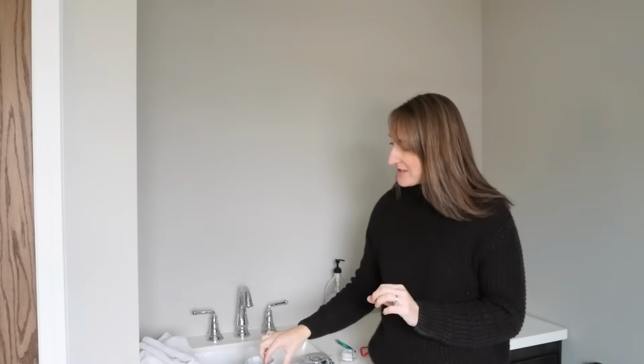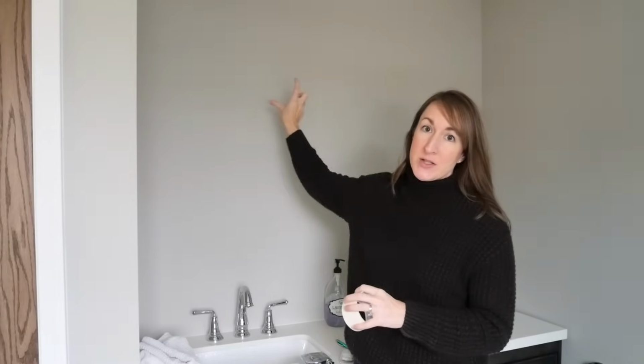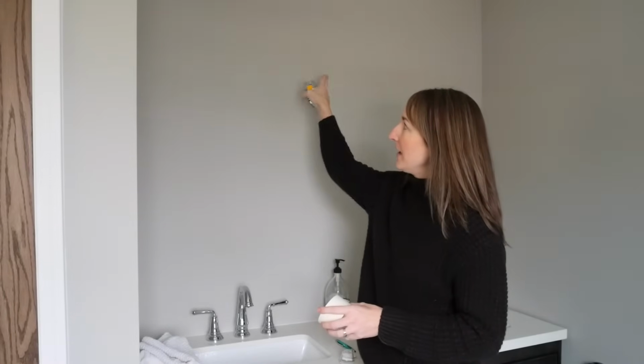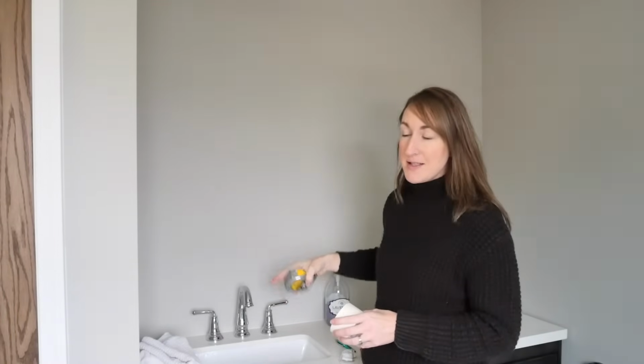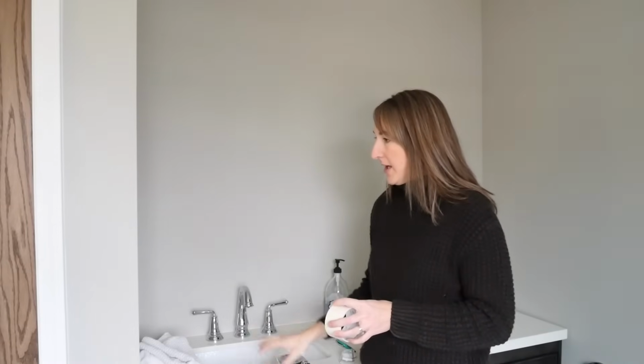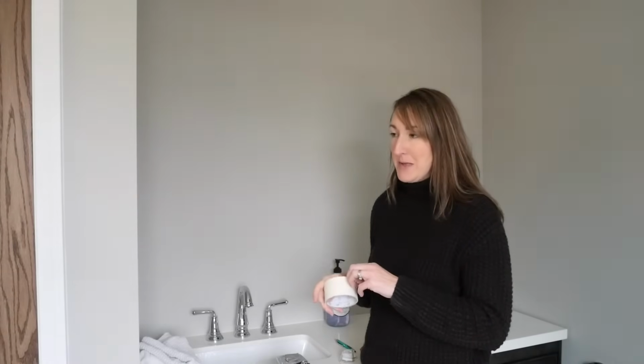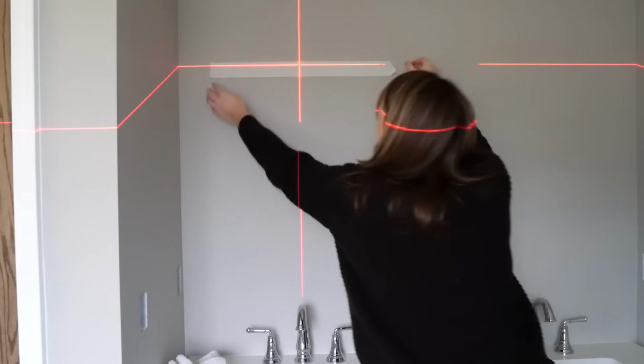One of the things that I did during the framing stage was I asked my contractor, Al, to put blocking for where the mirrors and the towel bars were going to go, because there's nothing worse than trying to figure out where studs are to hang heavy things or things that are going to have pressure on them, like towel bars. So I know that my mirror blocking is centered above each faucet, 72 inches from the ground, and my towel bar is blocked on each end of the sink as well. So it's going to make this process so much simpler.